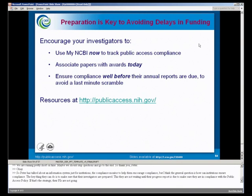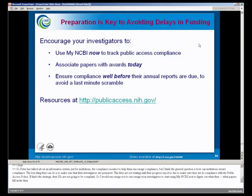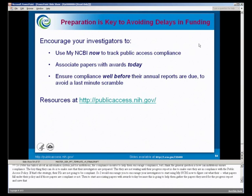So I would encourage you to encourage your investigators to start using MyNCBI now to figure out what papers fall under their policy and if those papers are compliant or not. And then to start associating papers with awards today, because this is going to help them gather the papers they need for their progress report and save that last minute dash to track down all these citations.